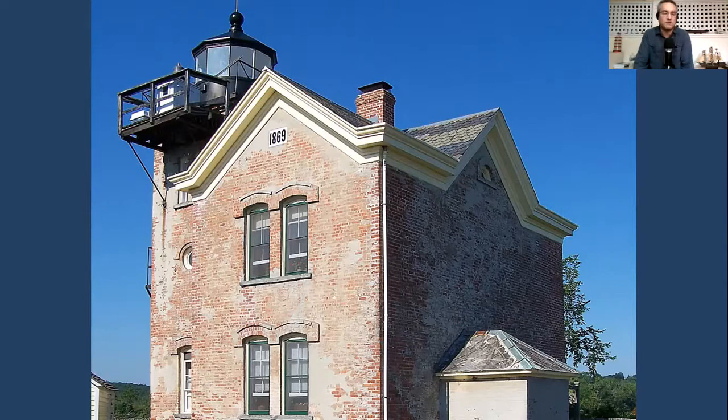They had to replace all of the interior walls and floors and stairs. They built a replica of the original lantern, replaced about 10,000 bricks on the outside of the building. But in the 1990s, they were able to open this up as the only lighthouse bed and breakfast on the Hudson River. The innkeeper lives on the first floor.